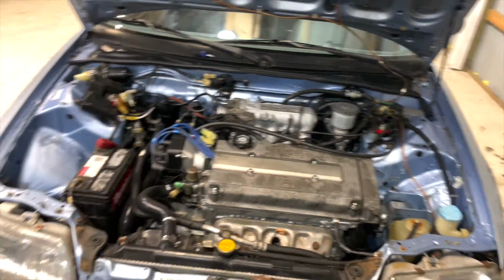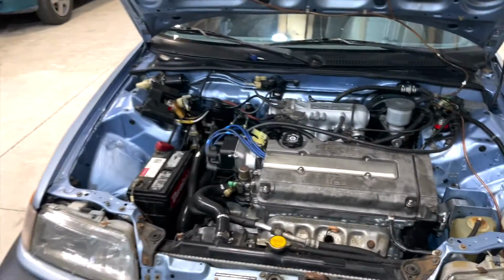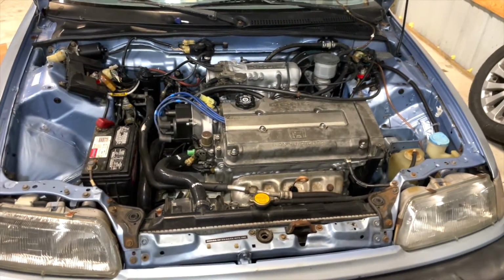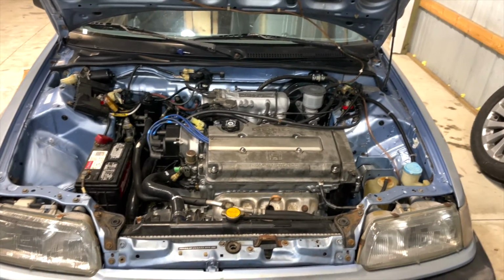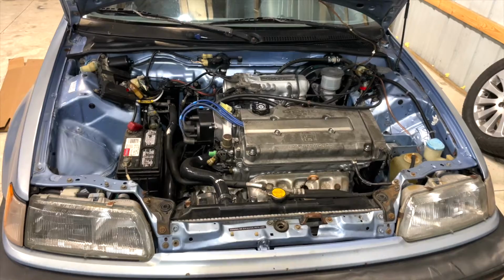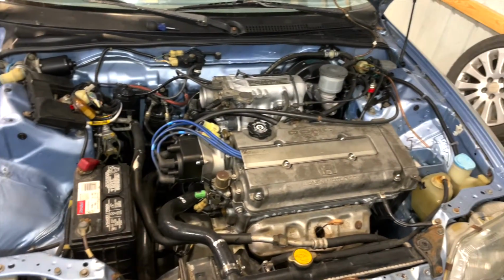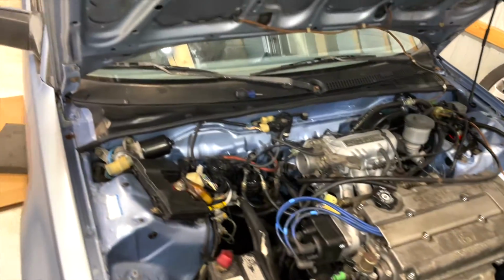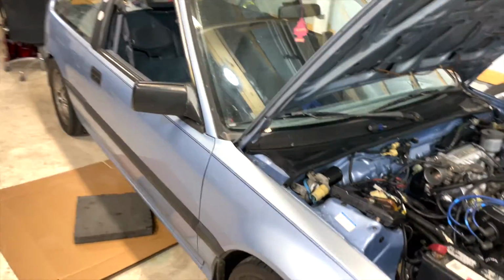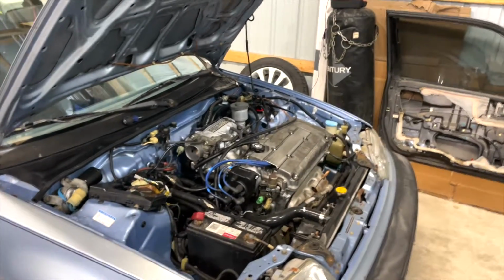And then when I recently pulled the B16 out of my CRX, I decided, you know what? The B16 is basically fresh out of the machine shop still. It barely has 2,000 miles on it. I'm gonna put it in this car, get different mounts so that it sits better, and just basically run it because I wanted to use it. This was my intention. I wanted to use this car, so I threw the B16 in.